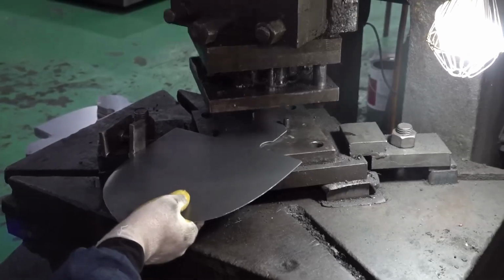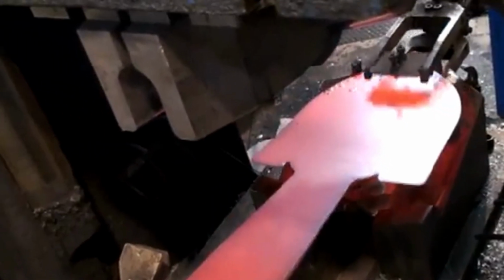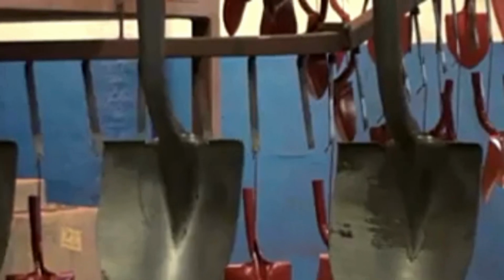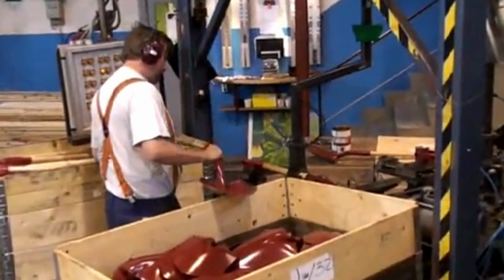Now comes the exciting part, the forming process. The metal is pressed into that iconic shovel shape we all recognize. Pretty satisfying to watch, right? But it's not just about appearance. This step also gives the shovel its impressive strength.